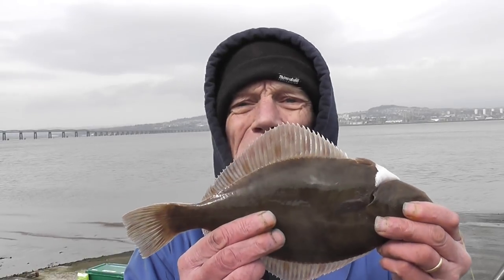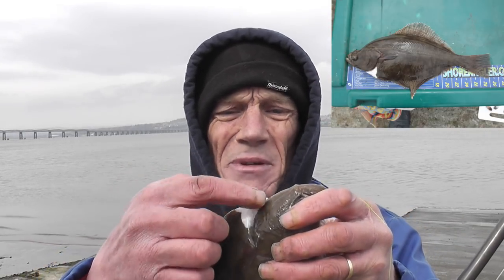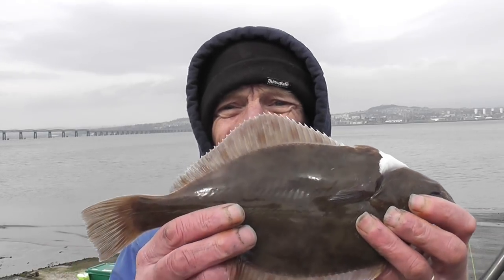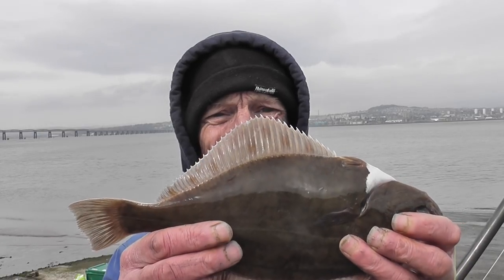Well, here we go. Another flounder, but bigger this time. A bit of coloration there, white. Don't know why. You may see on the photo that on the film that they're actually spotted. They look like plaice, but they're not. They're actually flounders. Crossbreeders, I think. Yeah, well, such is life. It's a fish.